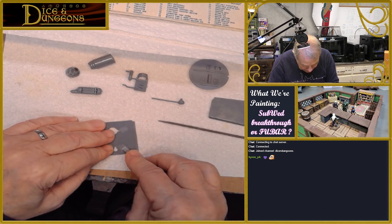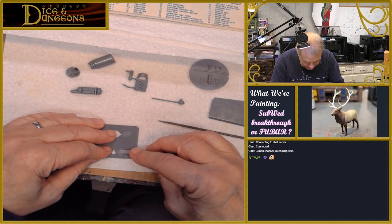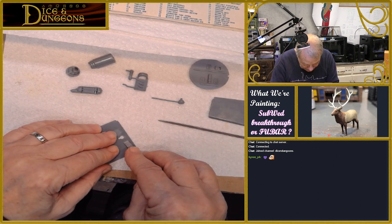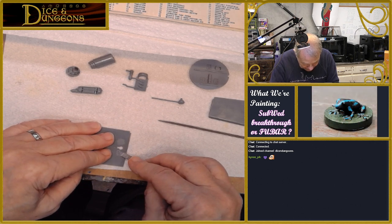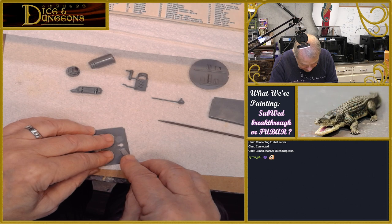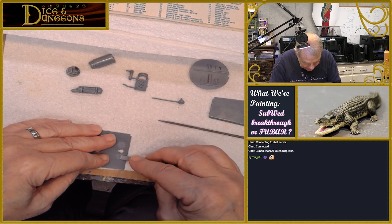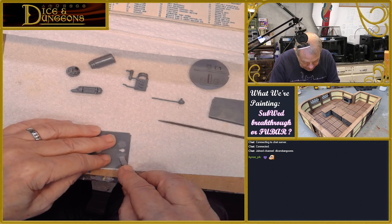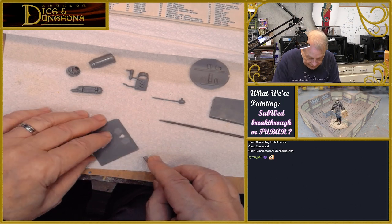So I built one of these kits, not this one, obviously, because it's not built, when it first came out in the 60s. I think I was in 7th grade. And I know that when I was in 7th grade, I didn't do things like sand down these mold marks. I probably didn't even notice they were there, or if I did, I didn't care. But since I'm doing this carefully with a lot of detail, I'm doing that.